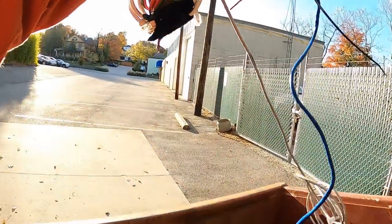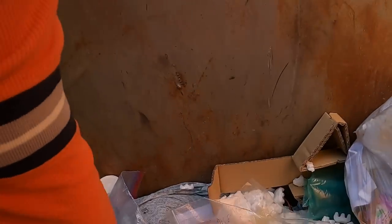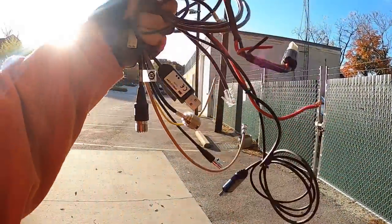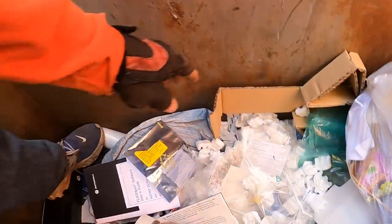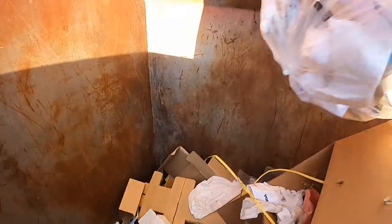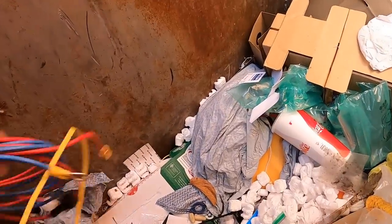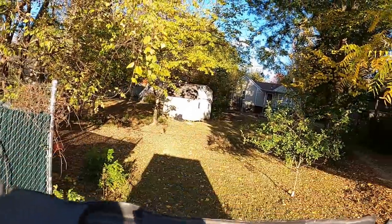That's copper. Fist full of copper. It's basically the equivalent of holding a fist full of money. Well, it is the equivalent, actually. Literally in their backyard.